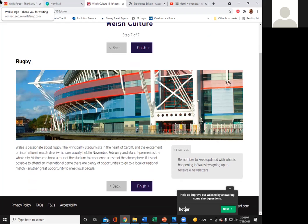The whole city. Visitors can book a tour of the stadium to experience a taste of the atmosphere. If it is not possible to attend an international game, there are plenty of opportunities to go to a local bar or regional match. Another great opportunity to meet local people. Very good. Remember, keep updated with what is happening in Wales by signing up for the newsletters.